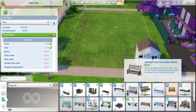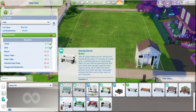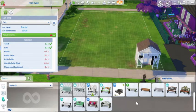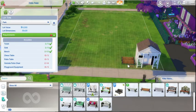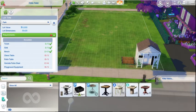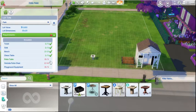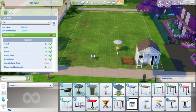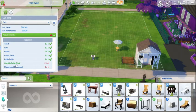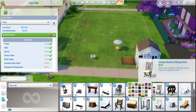A bench. I need two of those. So the nicest benches I can find. I can put whatever I want here. I want it to look like a park, so let's do one of these and one of those. I need a chess table, of course, which I would expect nothing less. One patio table. I think these would be cute to use. And patio chairs.